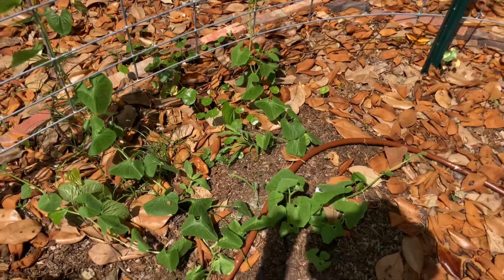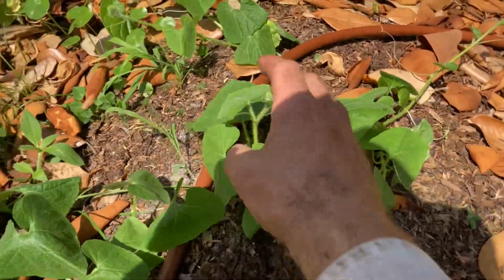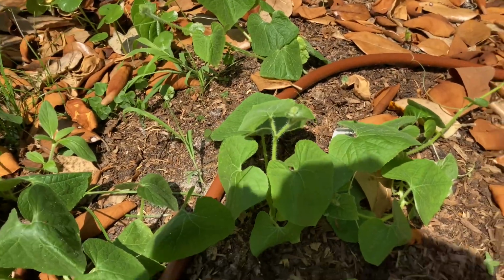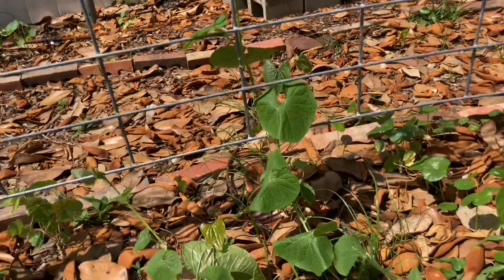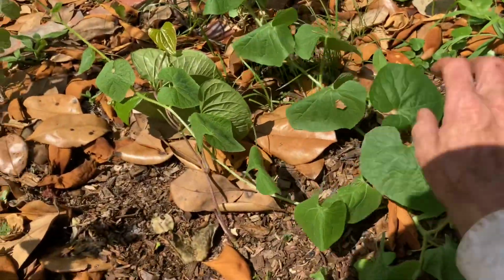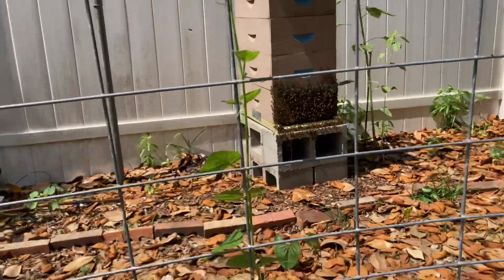This right here is a kiwano, jelly melon, horned melon. It's supposed to be quite an incredible plant. So I'm kind of looking forward to it growing. In fact, in 2 weeks it went from not being anything to actually growing up the trellis here, and it's taken off. So I'm very excited about that.